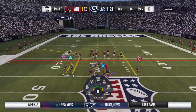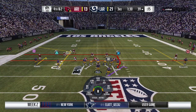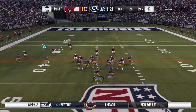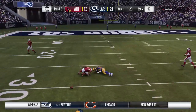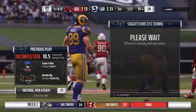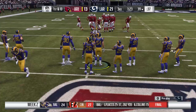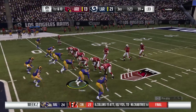Feeling like they're not quite in field goal range yet, they're going to go for it on 4th. They go ahead and snap it. Gone. And that is going to be incomplete. No luck for the Rams as they fail here on 4th down. And the Cardinal defense is going to get the football back. Good starting field position for them here as they come up 1st and 10.